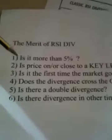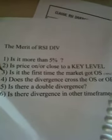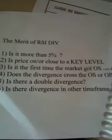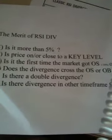Is it more than 5%? Is the signal on a key level? Is it the first time the market got oversold or overbought? Does the divergence cross the oversold or overbought boundary? Is there a double divergence? And are there other divergences in the other time frames? And these are just some of the little tweaks that I've made on RSI to improve the effectiveness of the signal.